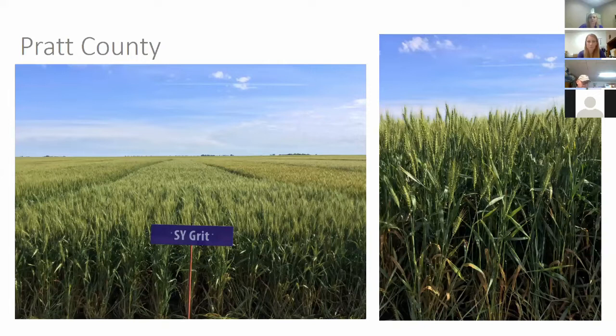The biggest concern with Grit as we go to Pratt and Stafford again is soil pH. Areas towards the eastern side of those counties where you might have some low pH issues, we definitely have better options, because Grit does not handle low pH well.